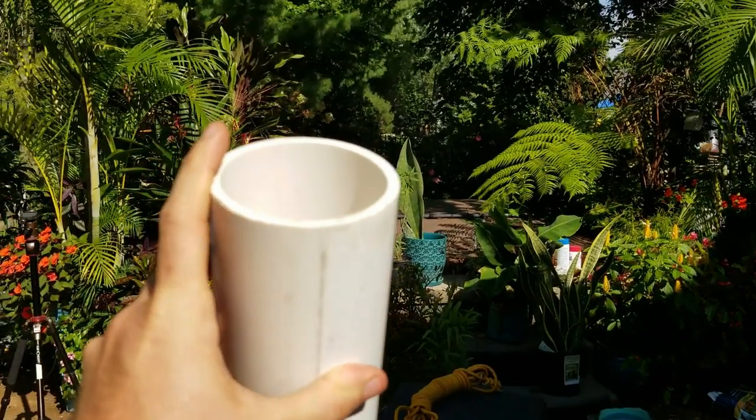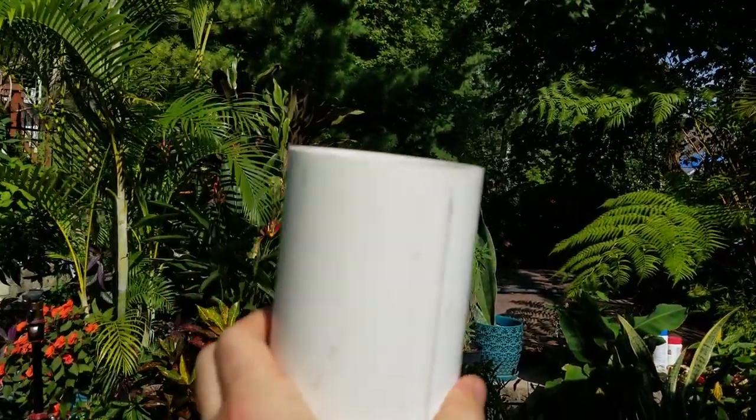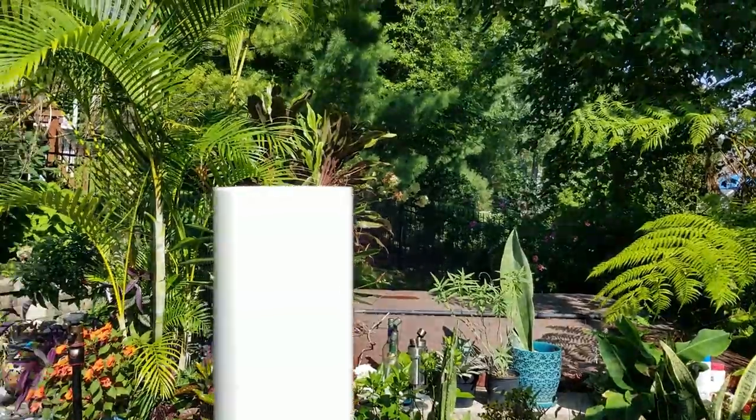I'm just tying up some odds and ends out here. And I remembered that I had this pothos pole I wanted to do with this PVC. I need to get a cap to put on top of it. So let's go to the hardware store.